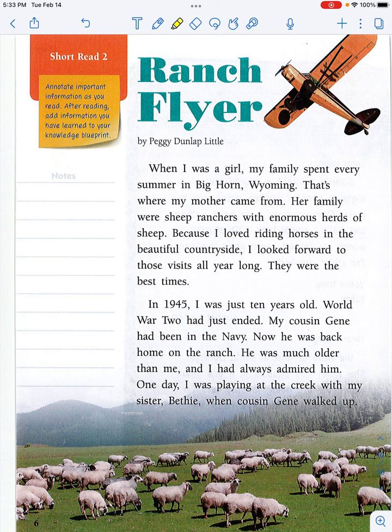I'm also going to be thinking about words that I don't understand or know. I'm going to be using context clues to help me figure out what they mean. Do you remember what context clues are? That's right. They are words and sentences around a word that we don't know, and those words and sentences help us figure out what that word might mean. Thank you for tracking along as I read.